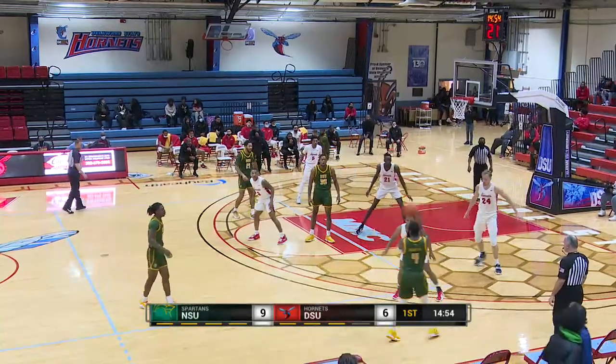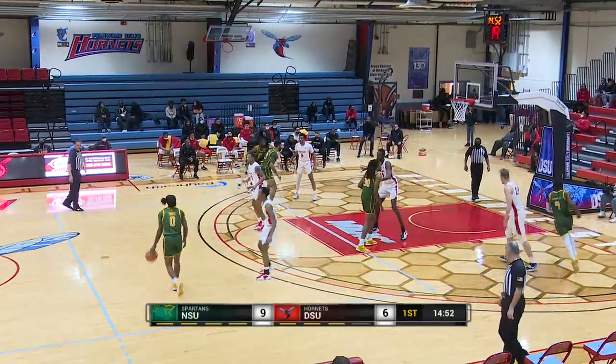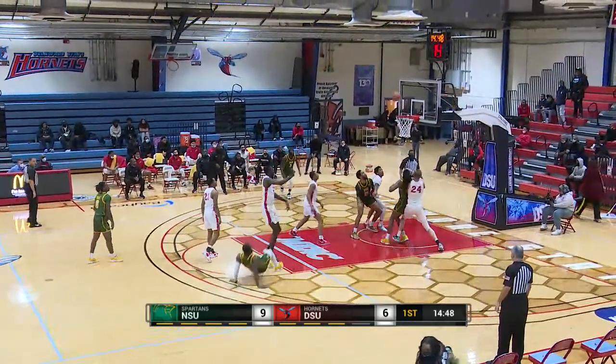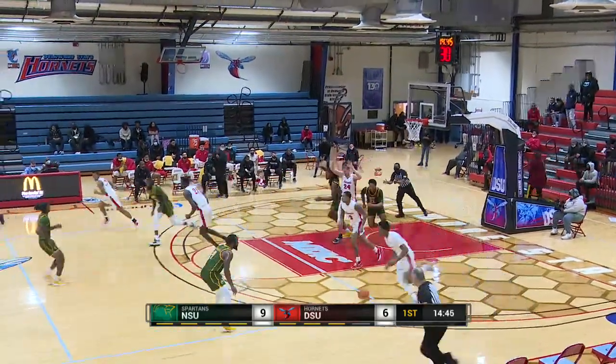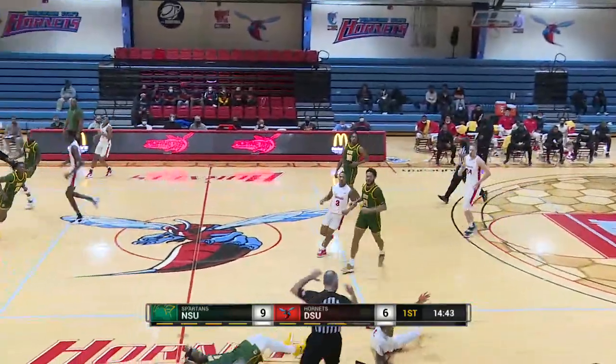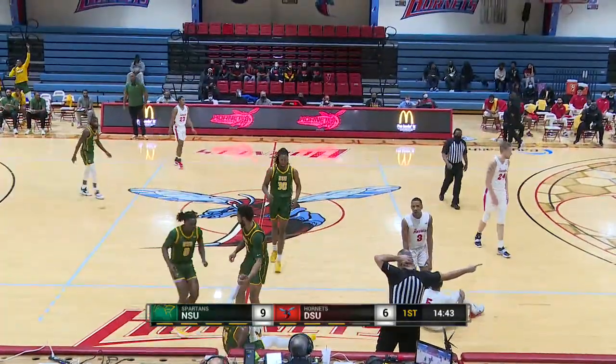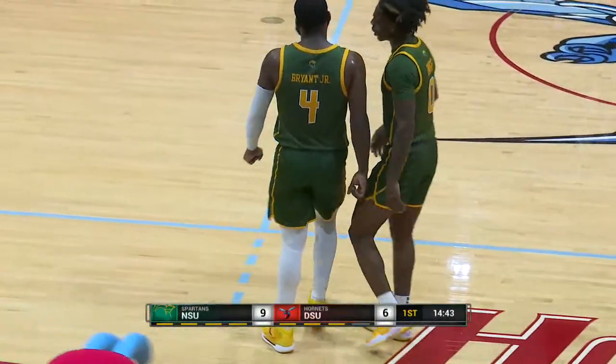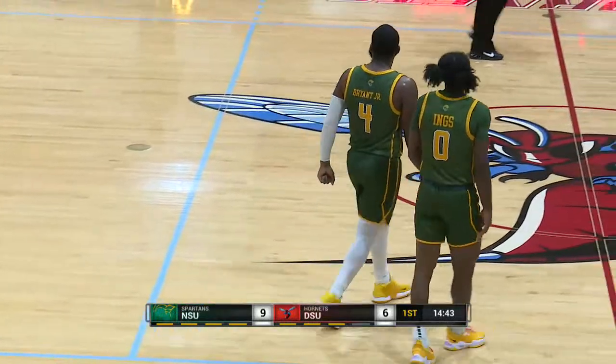9-6 game here. Now Bryant with the ball. Gets it back to Ings. He'll take it over the middle. Pass it down inside. Bryant from the foul circle. Air ball as he falls down. Stansberry got the loose ball. They'll work it forward, and Bryant got in front of Stansberry. The official says he was set. The foul is on John Stansberry for charging.